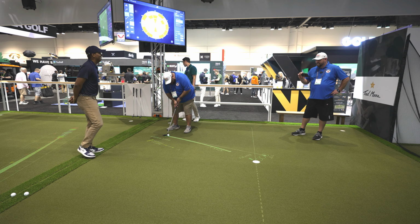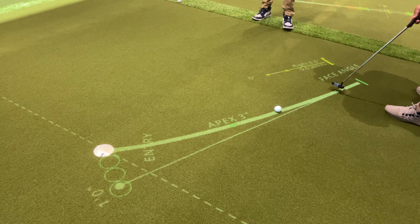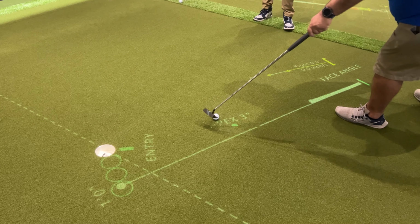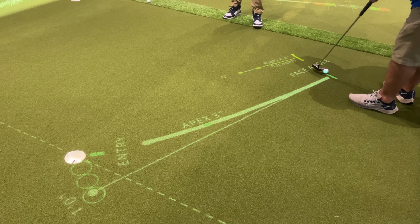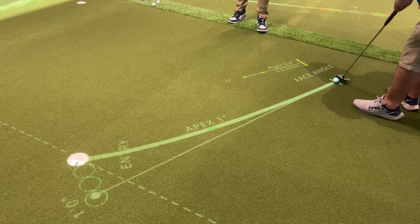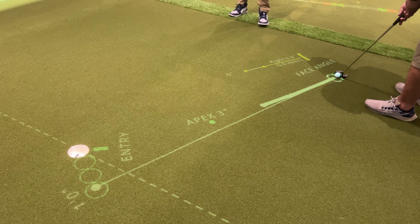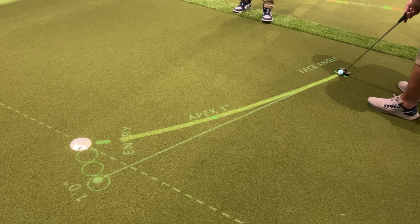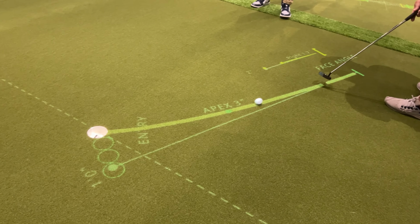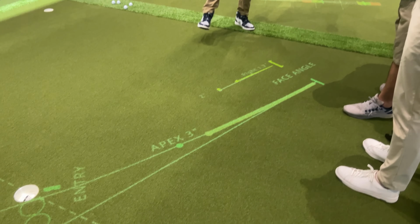Make the putt. That's it. Number 2. Oh, speed. Too soft. Don't give up on it. Don't give up on it. Hold on one second.